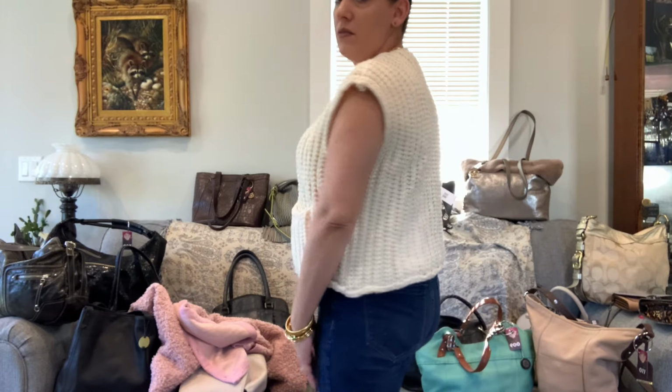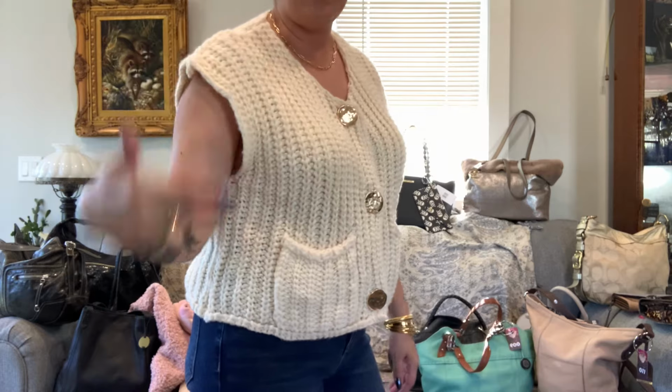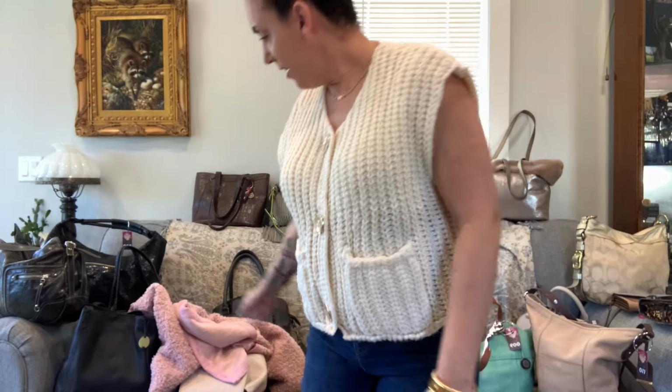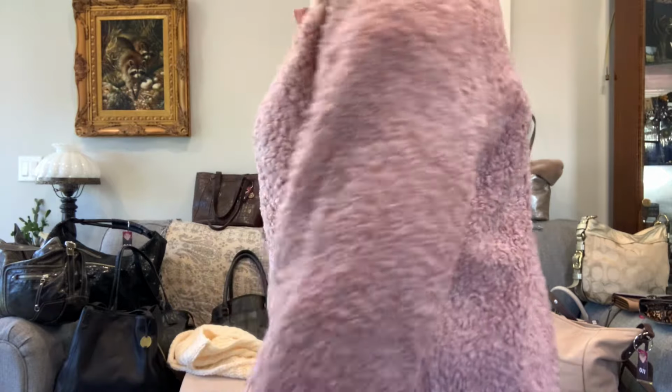Do I wear this one? I love it. I mean, I'm not gonna sweat in it. I could always add a long sleeve shirt underneath for when it gets cold. I think it's so cute, but I kind of want to wear this one. OMG, I love this. Okay, love this.